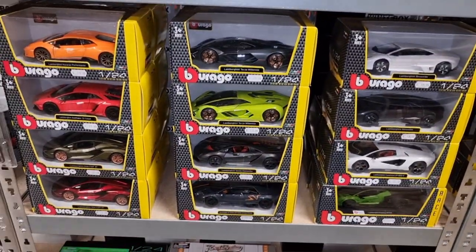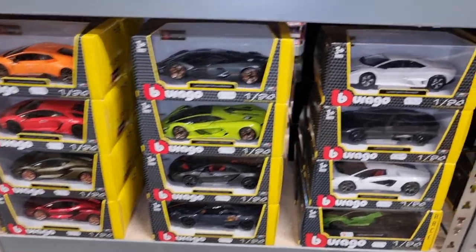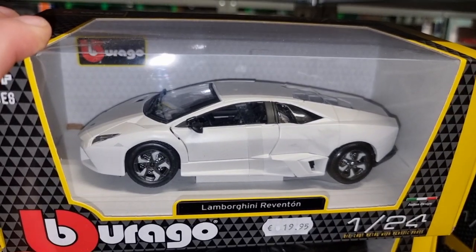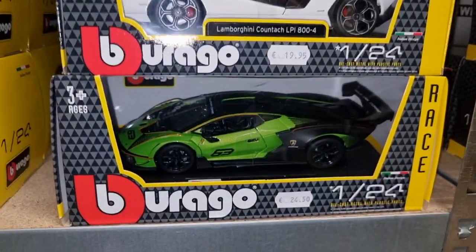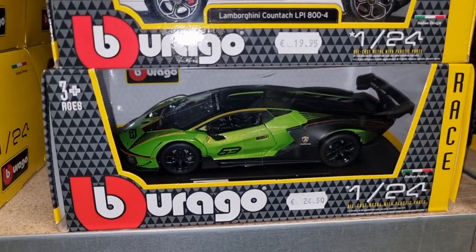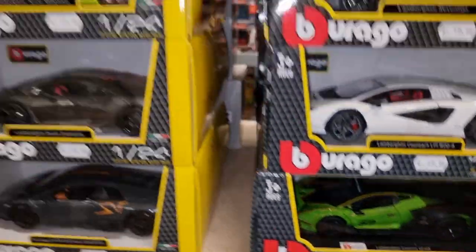Okay, here from Burago, we got a lot of Lambos. Most of them we've already seen. This is a new one, the Reventon. The Countach, also a nice model. And first time I see this one in store, the Essenza. Looks good to me.